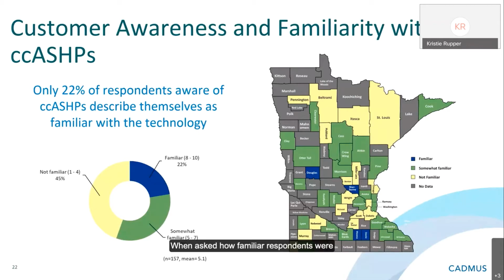When asked how familiar respondents were with this technology, 22% of them rated their familiarity as an 8, 9, or 10, 33% rated themselves as somewhat familiar, or a rating of 5, 6, or 7, while 45% rated themselves as not familiar, with a rating of 1, 2, 3, or 4.